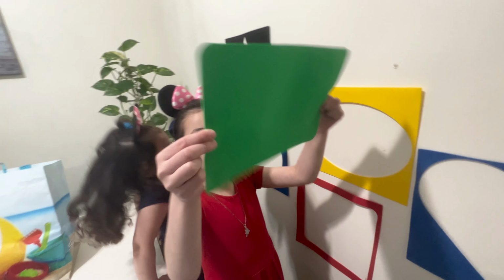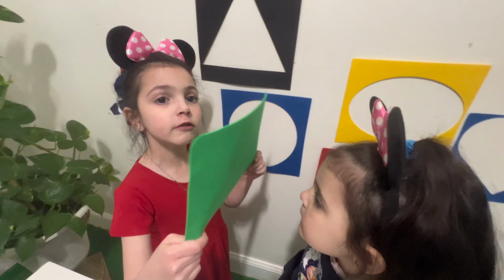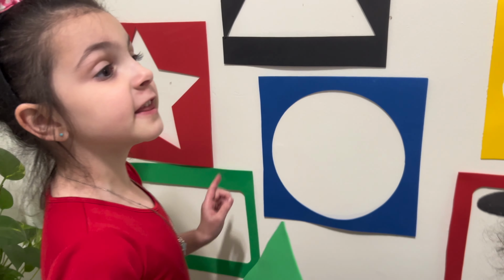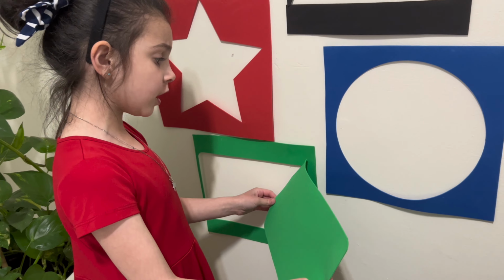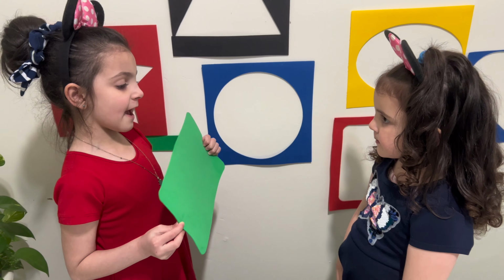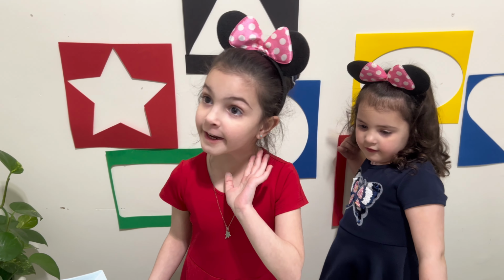This is a bigger house. And this is a smaller house. Is this a rectangle like our house? Let's try the final one. Is it the same color? Is this the rectangle? Yes.